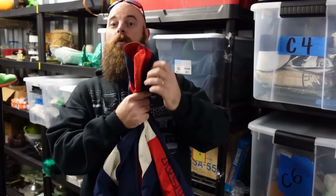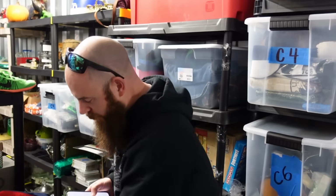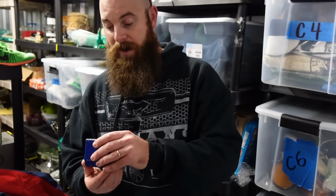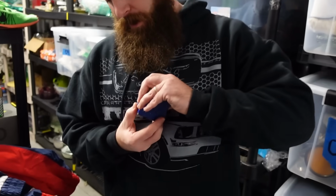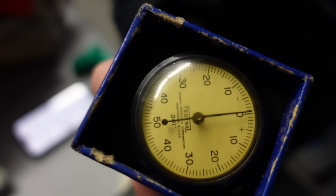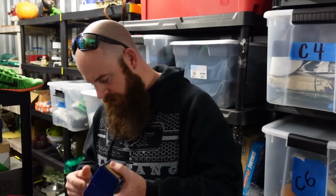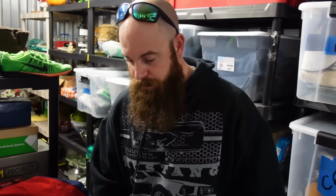This, though, remember where we got this? That was at that huge estate sale where everything was like a quarter or dime or a penny. 15 bucks for a little dial caliper from Federal. When I first bought this, I thought it was from Brown and Sharp, which it says right there, but it's marked out. It's not Brown and Sharp, it's actually a Federal one. If it was Brown and Sharp, that same dial caliper would probably go for over 100 bucks. The Federal version, only $15 plus shipping.